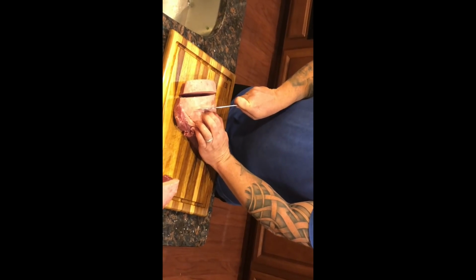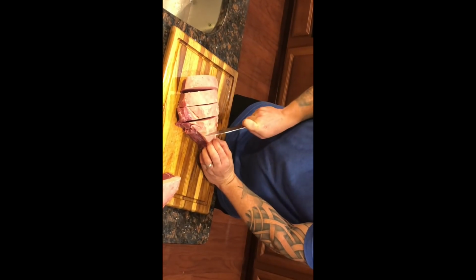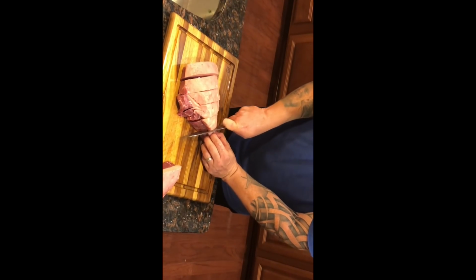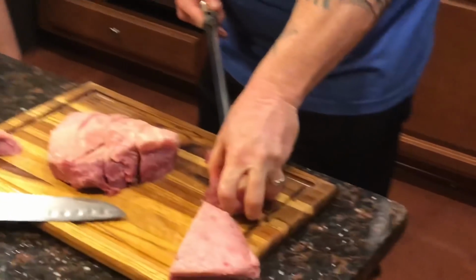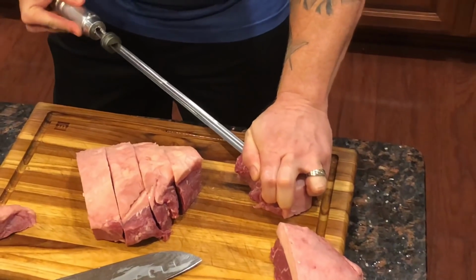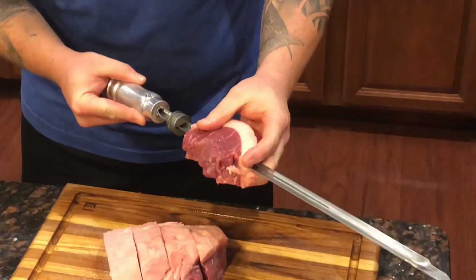This is the picanha. This is the picanha. Stick it from one fat end to the other. Push, push in the bush.